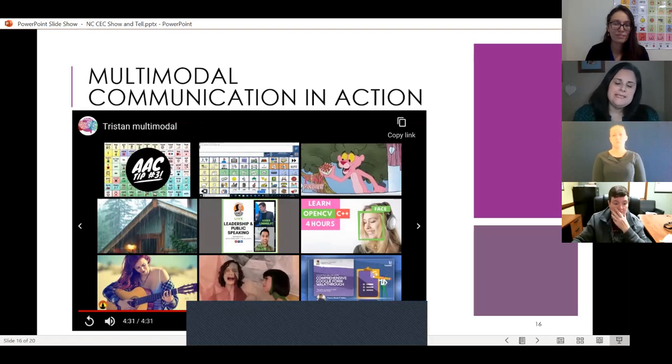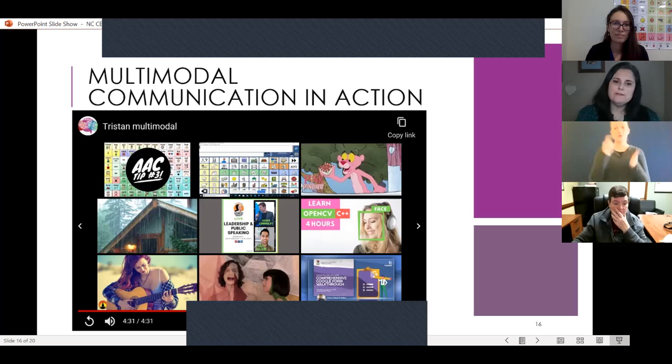So as you can see there, the speech therapist is really encouraging his multi-modes of communication. His verbal speech, she praises and encourages him to get that M sound out, and just really also encourages the device. And we're just trying to help Tristan understand that that is there to help him, and that he will be understood more by his peers and his teachers if he uses that in addition to his verbal speech.